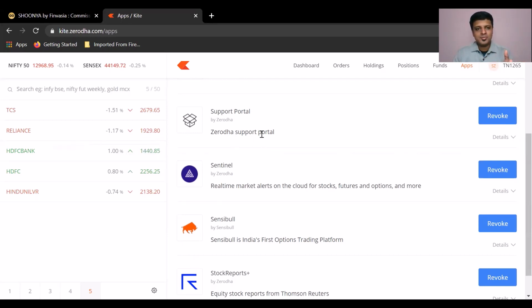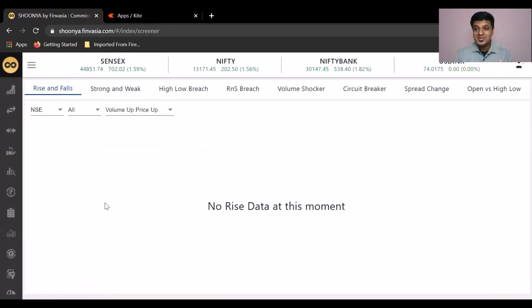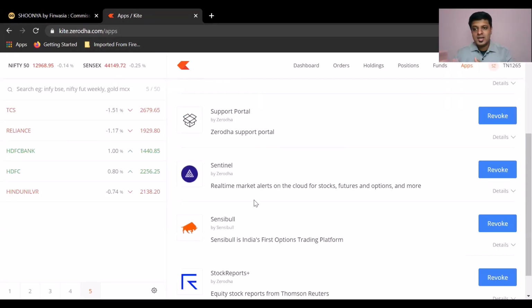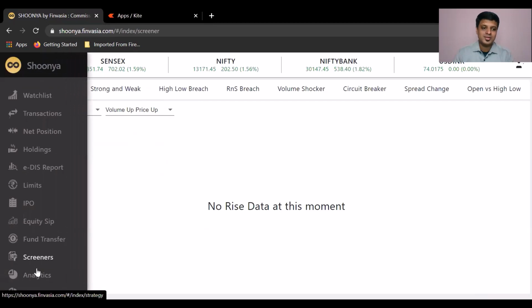So here, I think Shoonya is not. Shoonya has got screeners, and this is a really good thing. I will talk about this a little more. But in terms of connectivity with other apps, Zerodha wins. But in terms of screeners and all of that, I really like it. Like the fact that Finvasia is actually doing something like this.